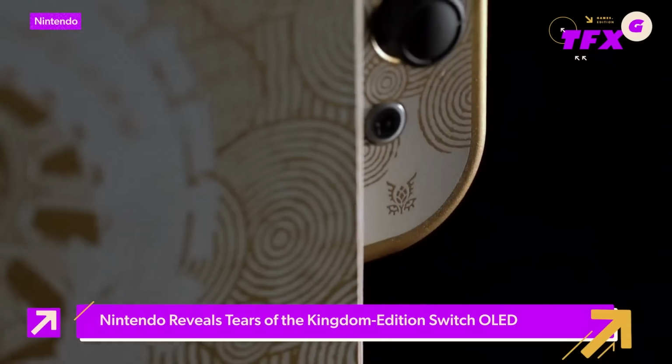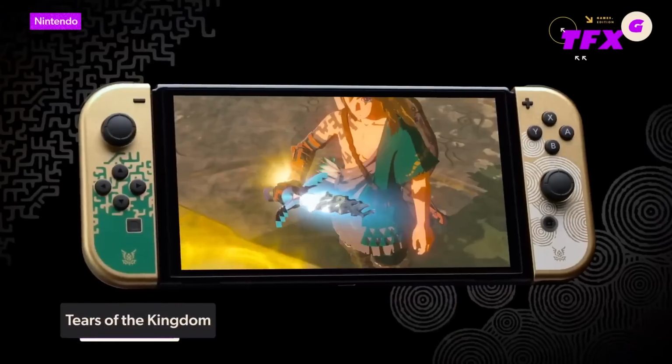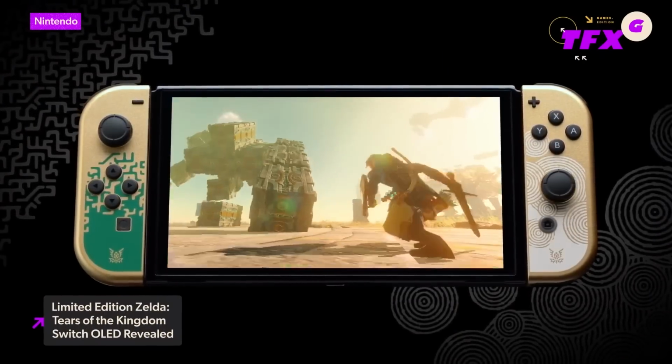Oh, and there was one more thing. Nintendo has announced that Tears of the Kingdom is getting a limited edition OLED Switch console. The limited edition will be released slightly earlier than Tears of the Kingdom itself on April 28th. Note that it does not come with the game installed or in the box.